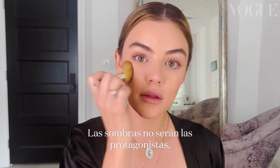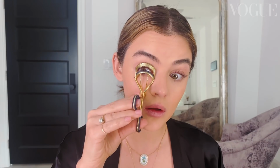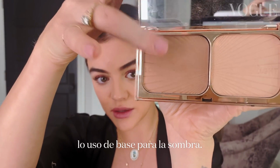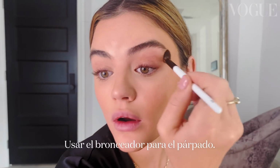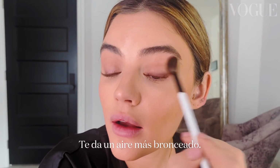So I'm not necessarily doing an eyeshadow look, but I am gonna curl my lashes. One trick I always do is I use kind of a bronzy, this is actually a bronzer for the face, but I use this shade for my eyeshadow base. This is something I've been doing forever. I always use whatever bronzer on my face, I use it on my eyelids. Just gives me more of a sun-kissed look.